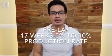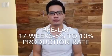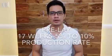Next is the pre-lay. It is consumed from 17th week up to 5 to 10% production rate. It bridges the gap and helps the body to adjust by depositing necessary nutrients in preparation for laying stage. This is also an optional feed because some breeders jump directly from grower to layer feeds.